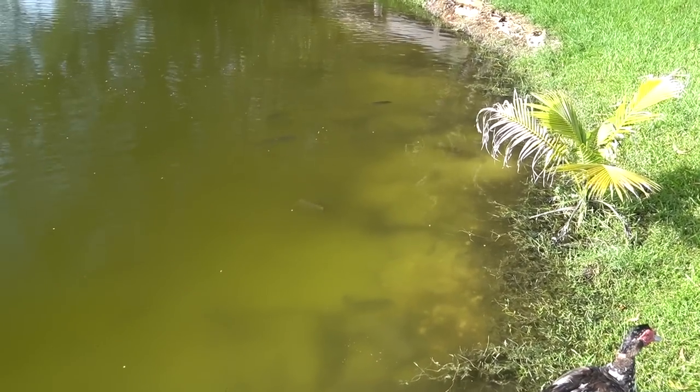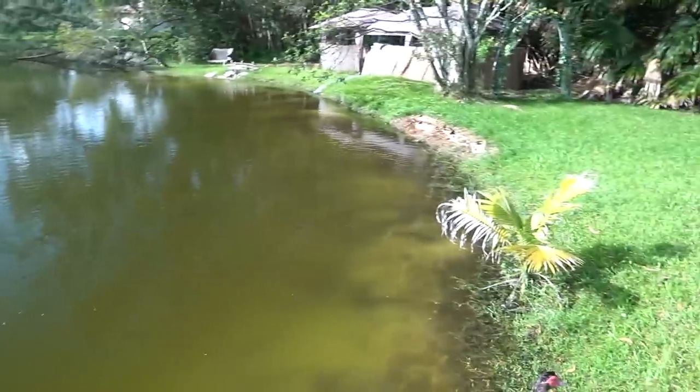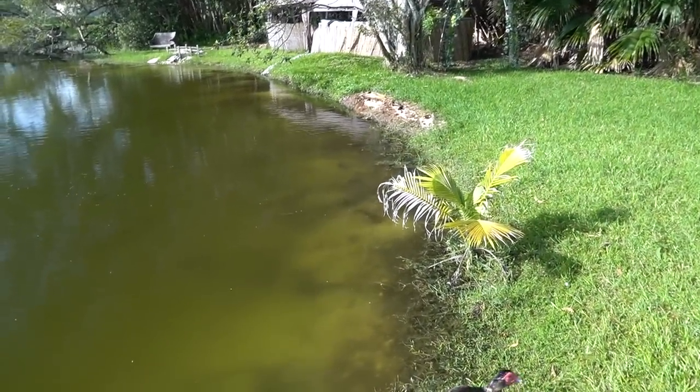Come to the surface. Look at this. See this guy? See that tilapia? I tried to zoom into him, but he actually got hit by an egret or by that, what's it called? Snake bird. And he has a big old gash on the top of him.